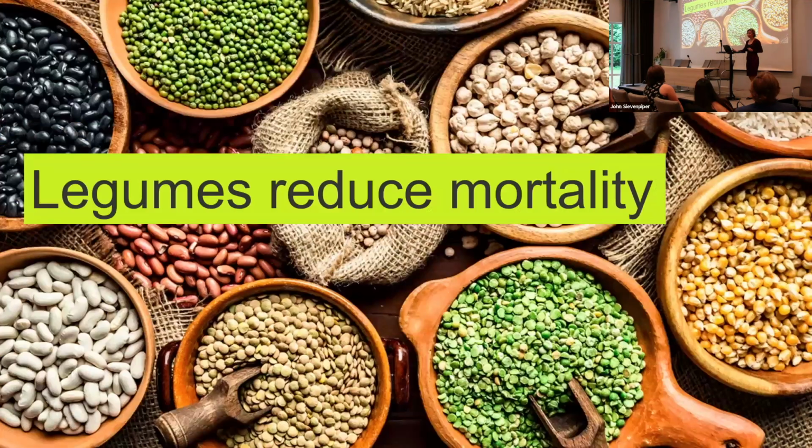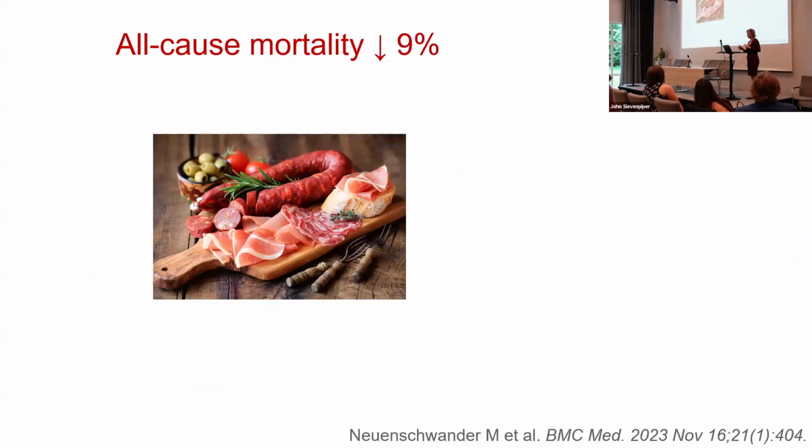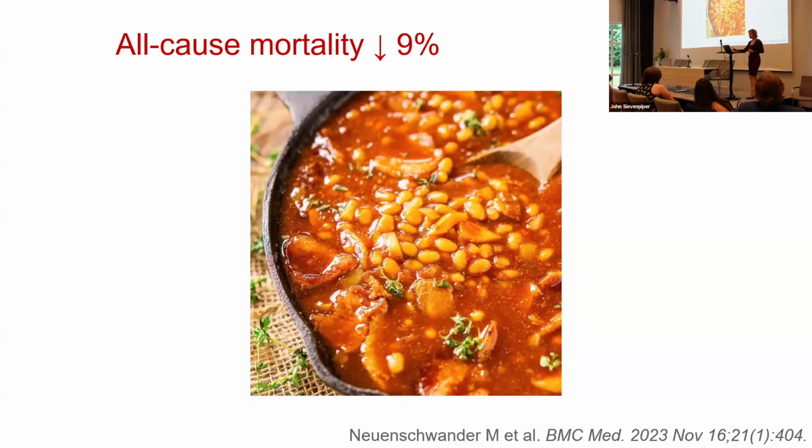What about legumes? A similar story. Legumes reduce mortality by 6%. A systematic review and meta-analysis of 24 prospective studies has shown that substituting processed meat with legumes reduces all-cause mortality by 9% and type 2 diabetes incidence by 12%.